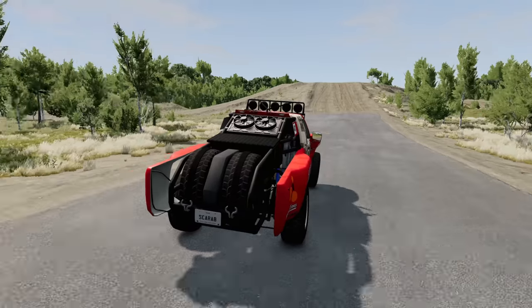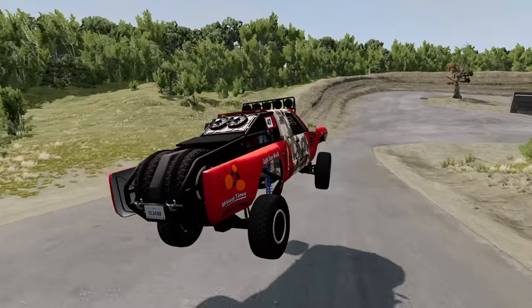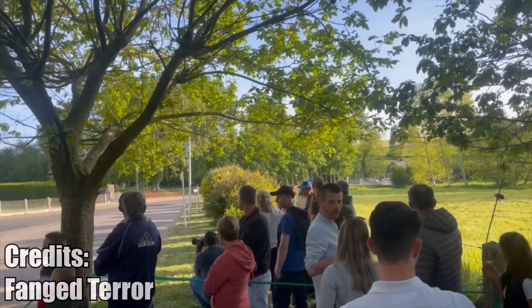Ever wondered why some rally cars seem to have a popcorn machine under the bonnet? Well, the crackling sound comes from the water cooling system for the turbo, and I love it.